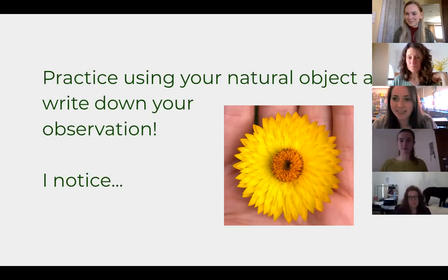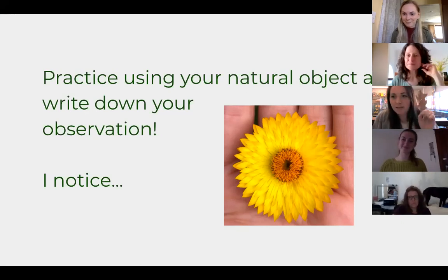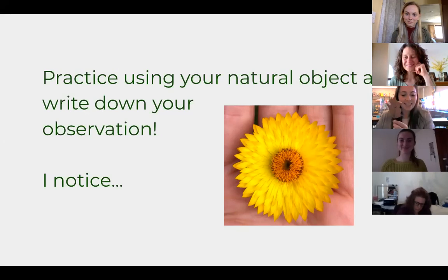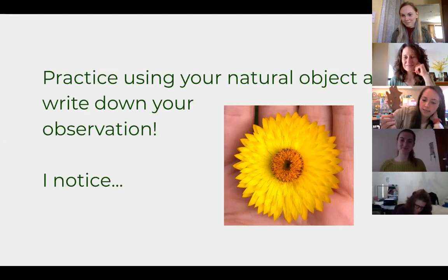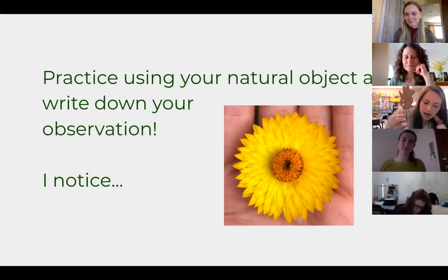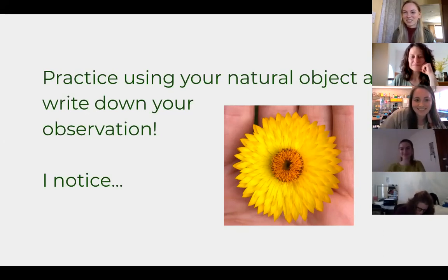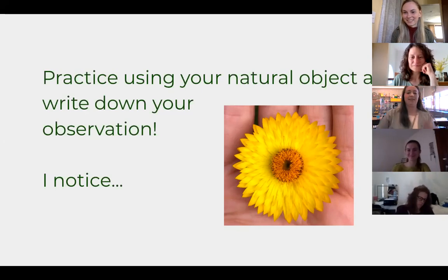Hi, I just unmuted myself. Is it okay for me to share? Yeah. Okay. Great. So I found this leaf outside when I was bringing the kids to their bus. I tried to find rocks yesterday, but my nephew kept taking them. But I wrote, "I noticed that the leaf is brown. It has many lines or veins. It has a stem. The edges are curled in. It feels dry or crunchy. And it has three holes in it." Oh, awesome. That's great. Thank you so much. Yeah, I loved especially that you looked at the lines and the veins and you counted all the holes in there and looked at all the different qualities of the leaf.